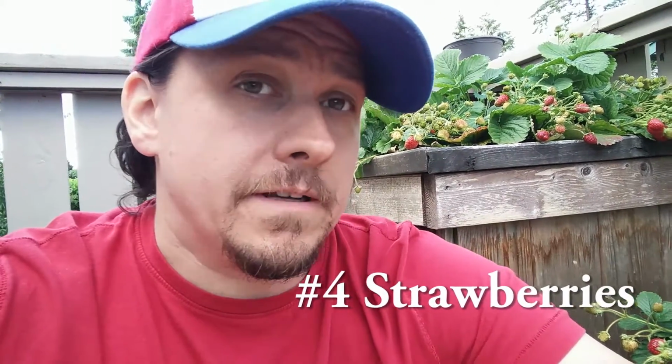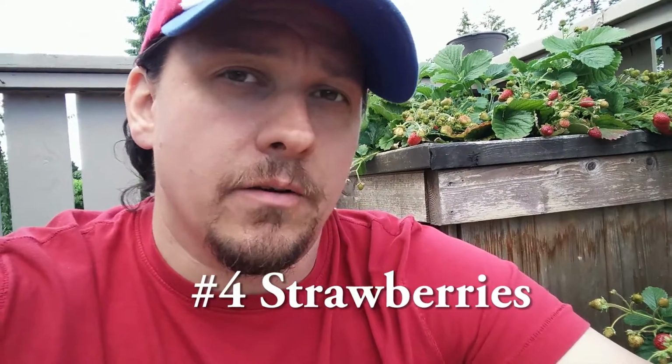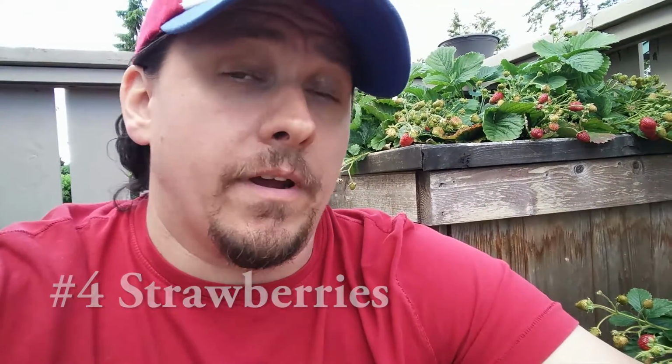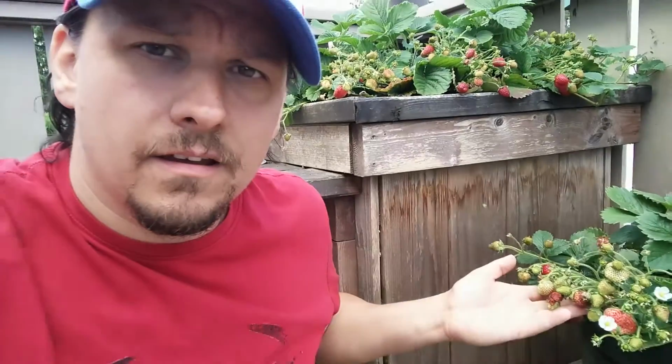No summer garden is complete without fresh, luscious, red strawberries. Number 4 on our list, strawberries, super easy to grow. Pretty much pest resistant, and they fruit at will. If you get an everbearing, depending on where you live, they'll fruit all the way from April to October. Look at these guys. Hey, they're just loaded. There's so many of them.